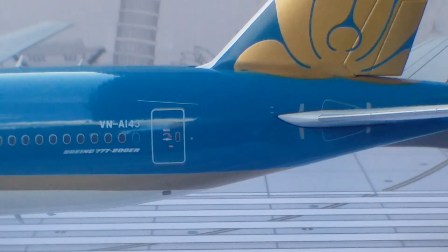Okay, now we're at the back of the aircraft. You see the registration number VN-A143. This is the third of 7 Boeing 777-200ERs that Vietnam Airlines operates in their fleet. The first test flight on this aircraft took place on August 6, 2003 and it was delivered to Vietnam Airlines on August 20th, 2003. And then you see the Boeing 777-200ER.